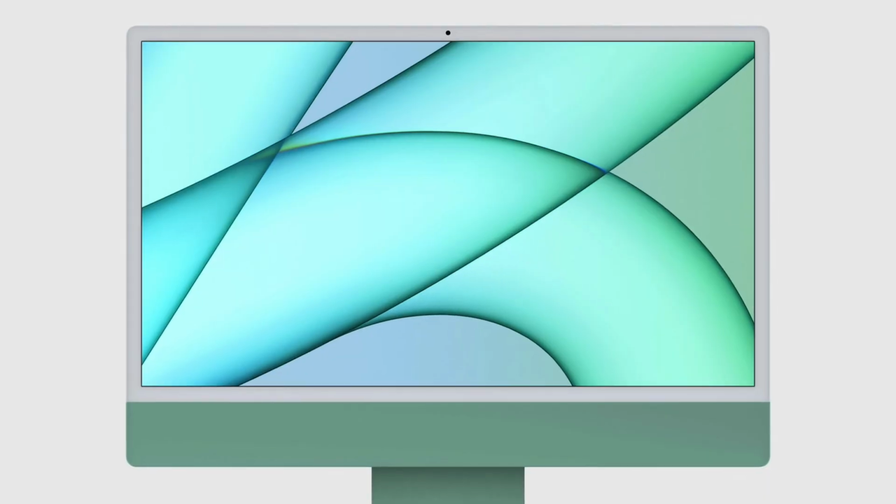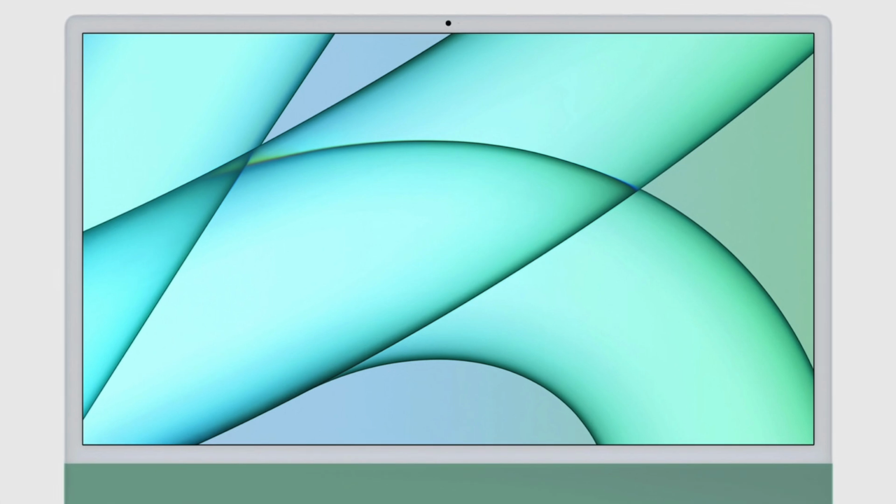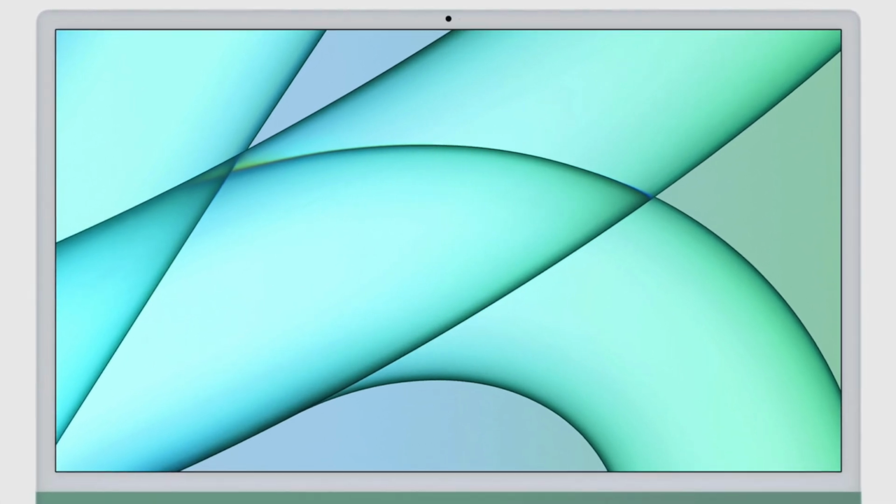So yes, we can be sure we're seeing the notch with this new iMac, but the next question is, are we going to see the notch and white bezels? Now, of course, Apple can do what they like. They've been stirring a ton of controversy with their Mac designs as of late, and so I would not be surprised if we do see white bezels with a notch.